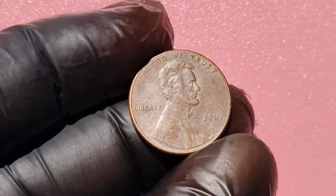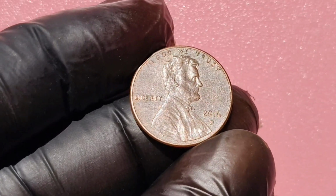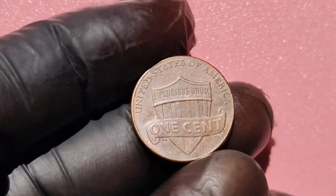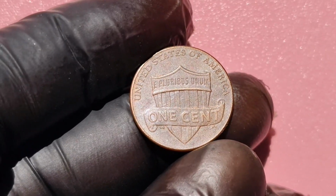Minted in Denver in 2016, this penny features the iconic portrait of Abraham Lincoln on the obverse side and the Lincoln Memorial on the reverse side. What sets this penny apart from others is the D Mint Mark, which signifies that it was minted in Denver.